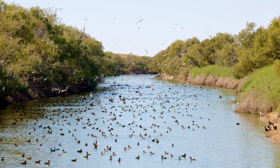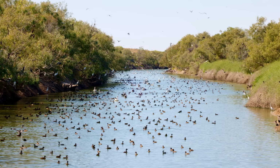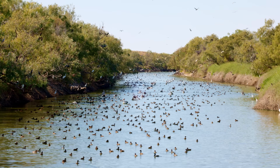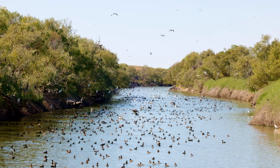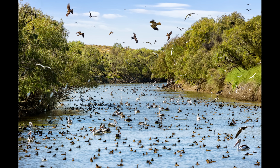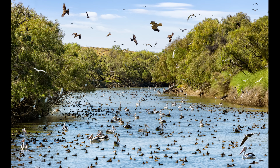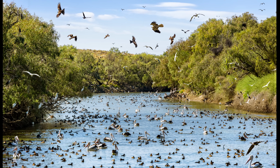And suddenly there's a bridge and we're crossing this channel and the channel is full of water and there's literally millions of birds in this channel. There's lots of pelicans in the middle of nowhere, 2,000 kilometers away from the coast, lots of kites, lots of ducks, lots of egrets and herons, and it was just a complete crazy frenzy. How crazy is that, all these birds suddenly know it rains in the Outback and then travel to these channels in the middle of nowhere.